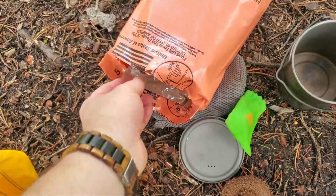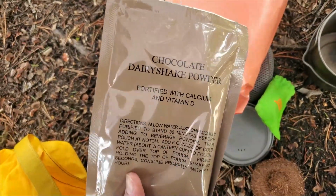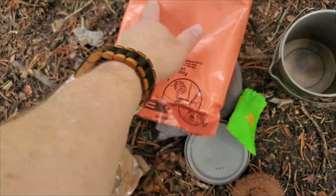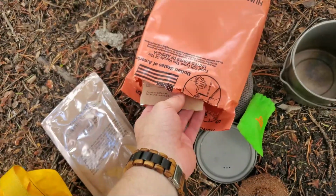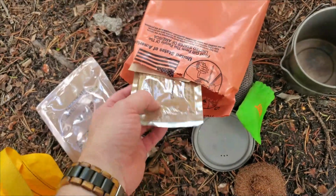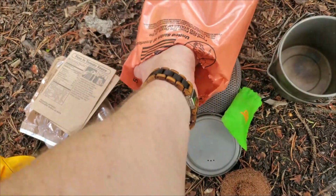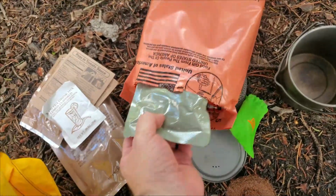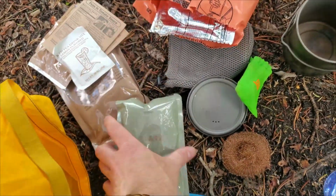This is going to be weird to film without a tripod. Got a chocolate dairy shake here. This was a humanitarian ration. I showed it off in my trip with Joe and Jake. So I've just got some various things in here that are kind of left over from different MREs and also from that came with this.